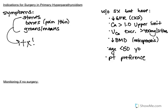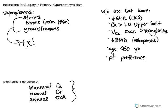If someone's not going to have surgery, how do you monitor this? They get a biannual calcium, an annual creatinine, and an annual DEXA. I would probably check the creatinine twice a year clinically, but technically this is all you need to do. Unfortunately, 25% of observed cases, like cases that you decide just to wait and watch and monitor, 25% of those need surgery anyway.